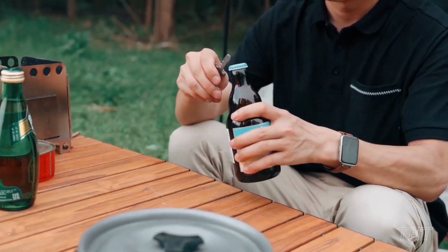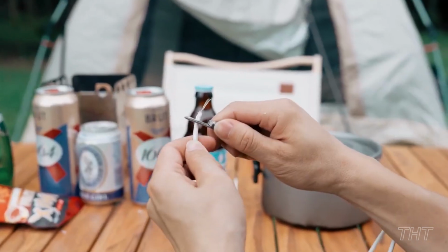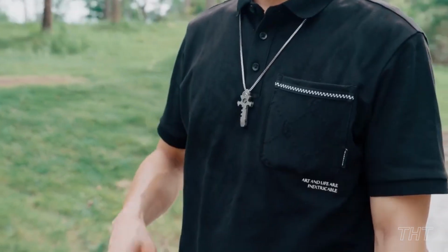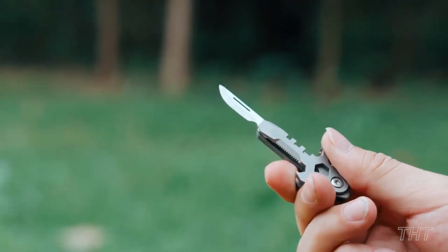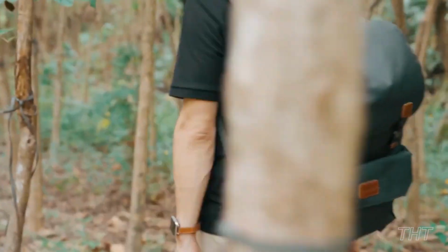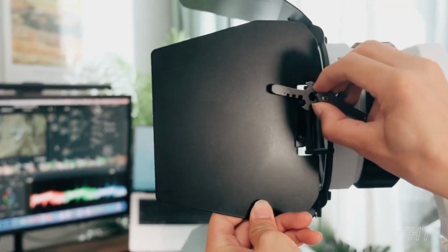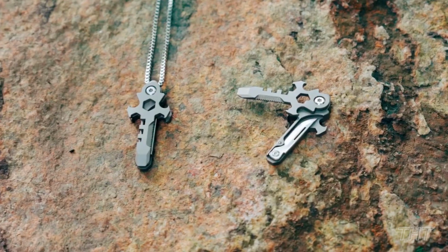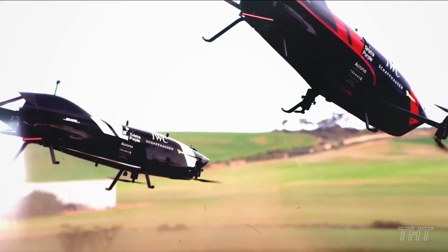Need to pop open a drink, tighten a bolt, or slice through packaging? One hand, quick slide, and you're set. The craftsmanship, top notch. The hidden blade's sharpness is no joke, and the magnetic fastener makes grabbing it off your keychain effortless. Whether you're outdoors or just opening stubborn cans at home, Skyor 2.0 proves that good things really do come in tiny packages.